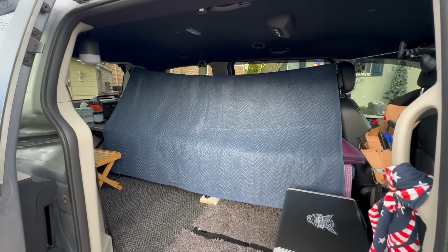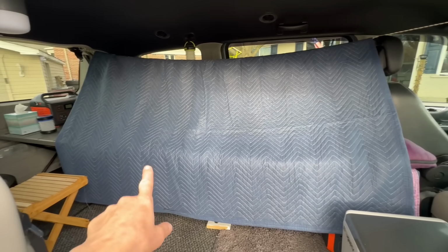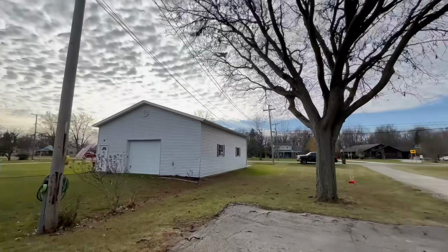A tent over your bed. What do you think about it? So basically, what I've done is I've taken this moving blanket, and I'm sorry for the noise.